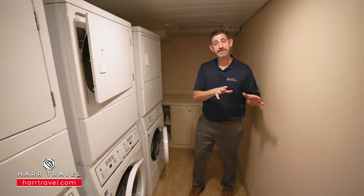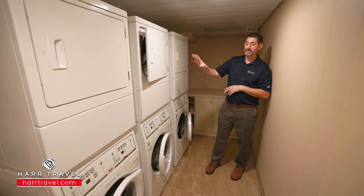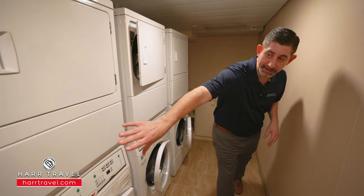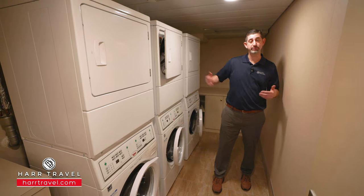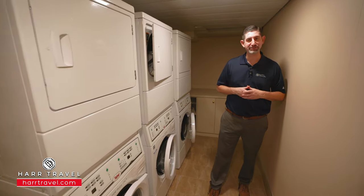Now, just forward of the fitness center, you're gonna find a guest laundry room. So you'll see that you have three washers and three dryers. It is complimentary to utilize as you'd like. And then tucked over the corner, they also are gonna have the laundry detergent. Once again, just a nice little touch. Maybe you wanna do a little bit of laundry because you're doing a longer cruise, or so you head on out with some clean clothes, you can stop by here and utilize as you'd like.